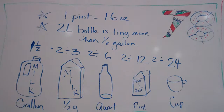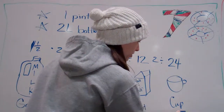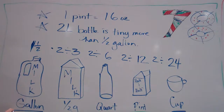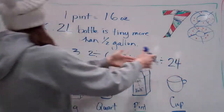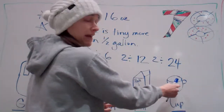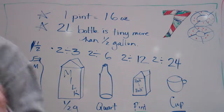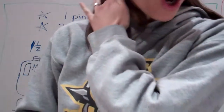So whatever you're looking at, whatever the 2 things you're looking at, you're going to underline. I'm going to do cups and gallons. And so I start here and move this way. These ones are going to always be bigger numbers because we have smaller things and we need more of them. You understand that? Okay, so let's do some of the problems.